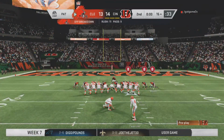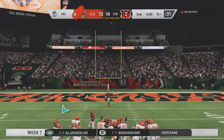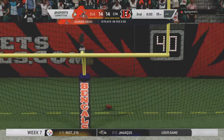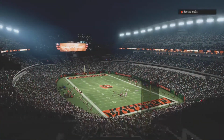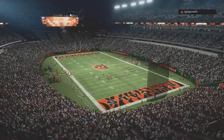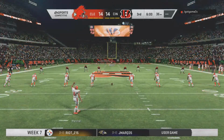Tavecchio to add the PAT. And we've got a good one brewing. We're all knotted up at 14. So thanks to the late touchdown, it's a tie ball game here heading to break. As we'll send you down to Orlando and we check in with Jonathan Coachman for our EA Sports Halftime Report.